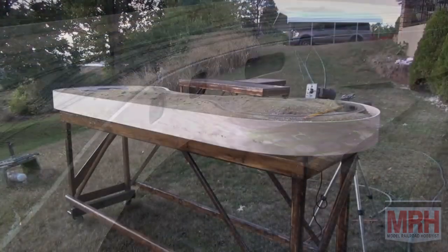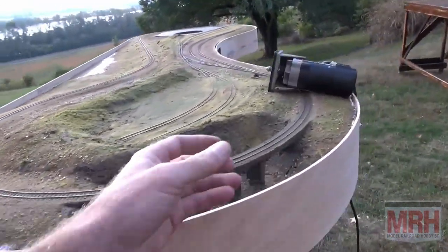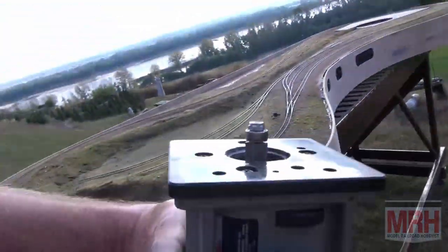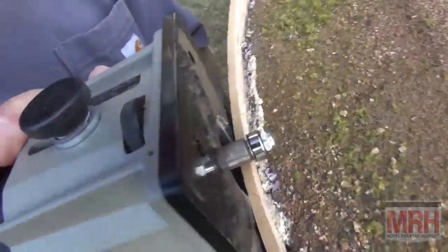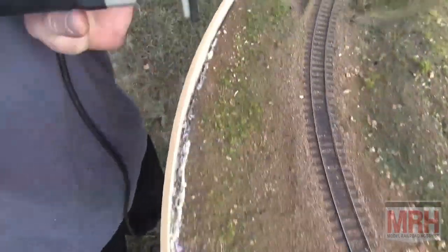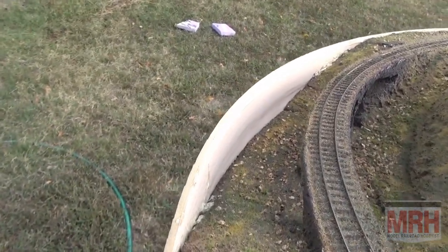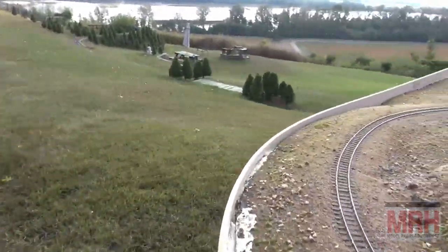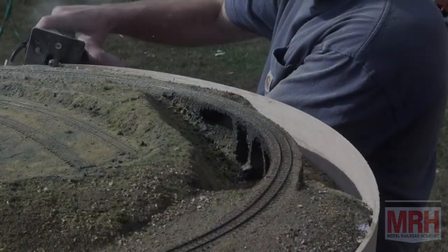Here we come. Okay, I've moved the layout outside now. What I'm going to do is take this laminate trimmer, which has a ball bearing on it, and it's going to simply trim and cut right along the edge of the diorama so that I can get all the contours, because as you can see the plywood's straight. We've got a deep gorge where the bridge is, for example. So just follow this all the way around and it will work the contours and make them just beautiful on the edges.